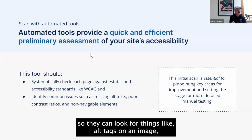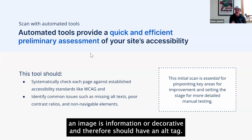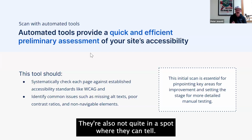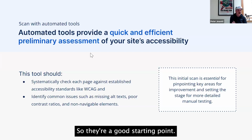So they can look for things like alt tags on an image, but they have shortcomings because they can't necessarily detect whether an image is informational or decorative and therefore should have an alt tag. They're also not quite in a spot where they can tell if the alt tag is sufficient to accurately describe the image. So they're good starting points.